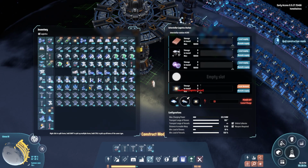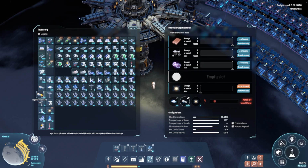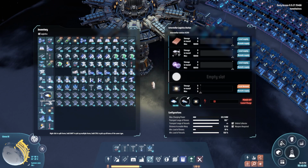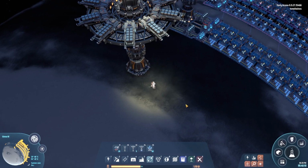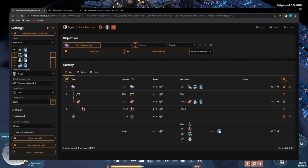We're going to place these logistic vessels in here, and I'll place these drones in here for now. We may not need them. So I am going to bring up the Factorial Lab here, and let's take a look at what I need. And one second here. Here we are.